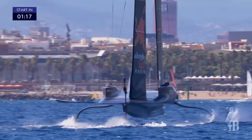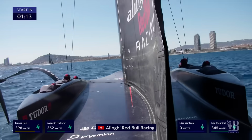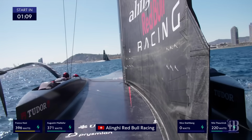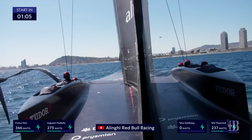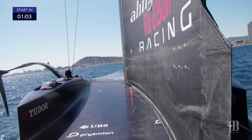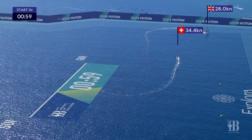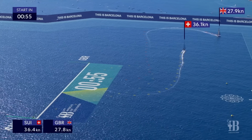Alinghi Red Bull Racing opting to circle, certainly increasing the gap there to INEOS Britannia. So Alinghi Red Bull Racing now having the option to either jump and lead back or to follow and push. They look early. I think they're too early. They're staying low. They're going low for now. Happy, plenty of time. Happy to extend behind them.